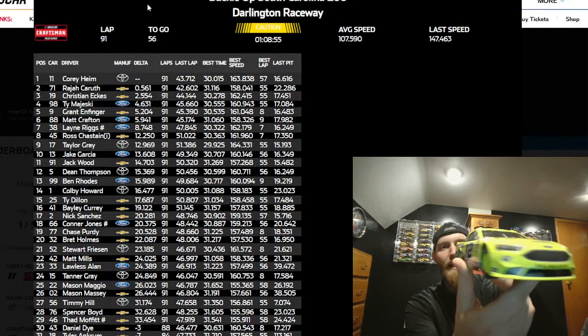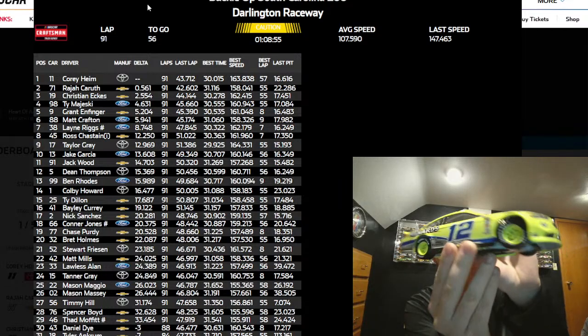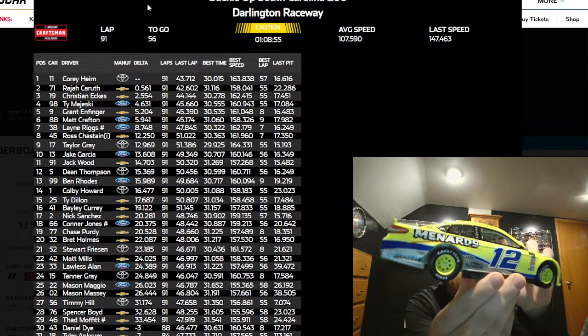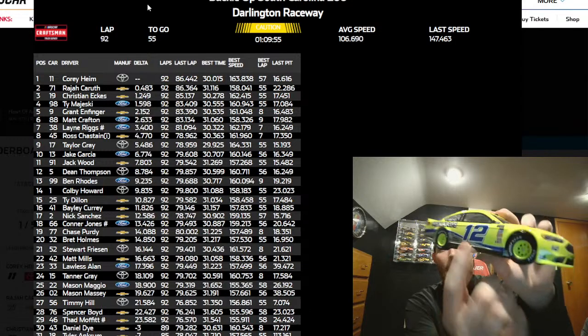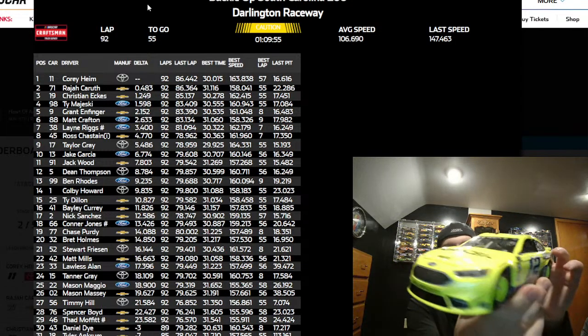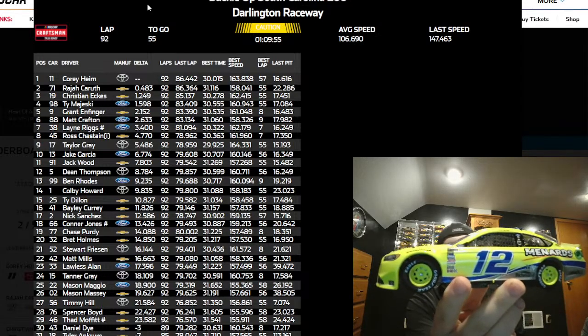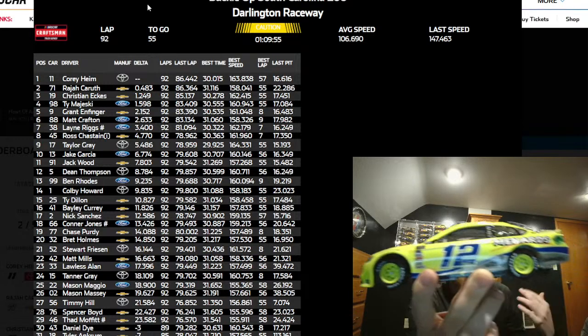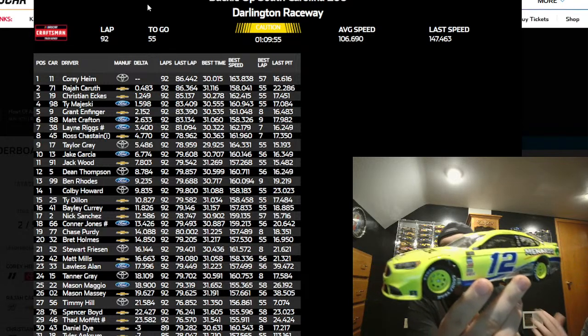And now this is a throwback scheme to his dad's World of Outlaws sprint car paint scheme from back in the 90s. So very reminiscent of it. It looks a lot like it. I really like the car, like Blaney, so hence the reason why I got it. Not only that, I'm a huge Blaney fan. The name, I grew up watching his uncle Dale race sprint cars.